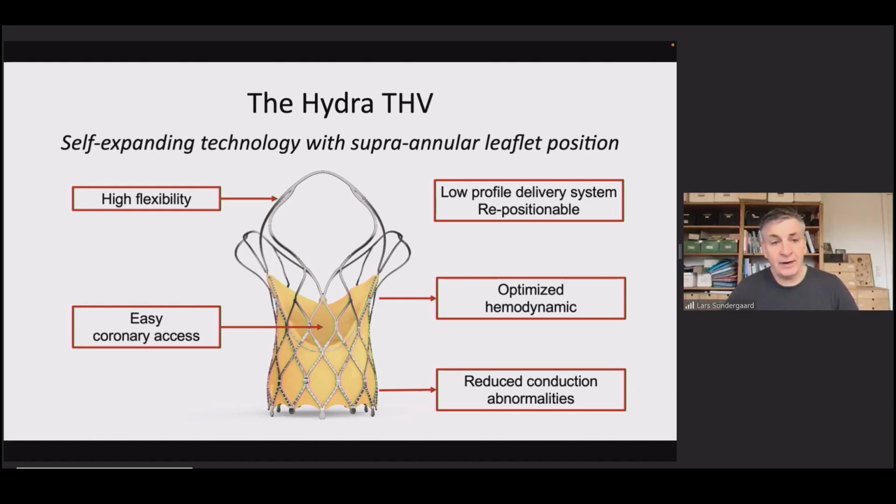So it offers a very flexible system. If you have tortuous anatomy, acute angulation of the aortic arch, or a horizontal aorta, this is a very nice valve to use. Large stent cells mean easy access to the coronary arteries. It has a low profile, so it can go in a 14 French comparable inline sheath. And self-expanding technology with a supra-annular leaflet position is going to give you optimal hemodynamic outcome, with a low rate of PPM. And the cylindrical inflow portion has less interference with the conduction system.